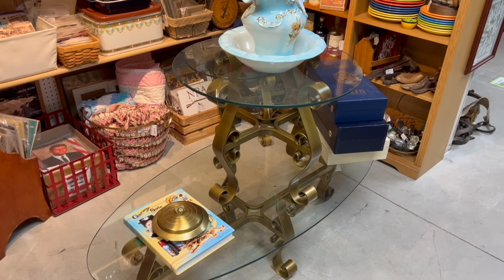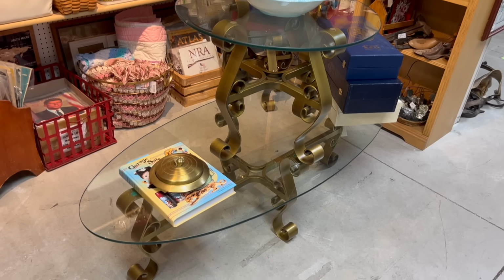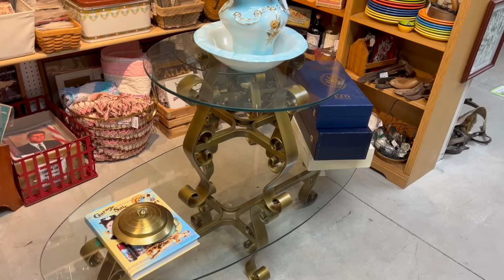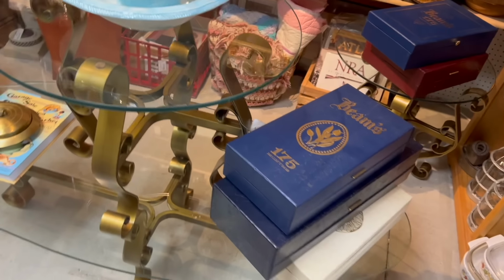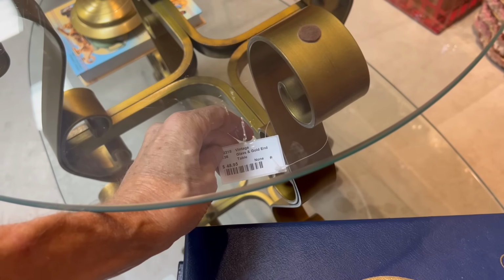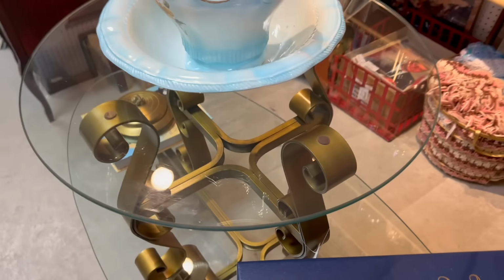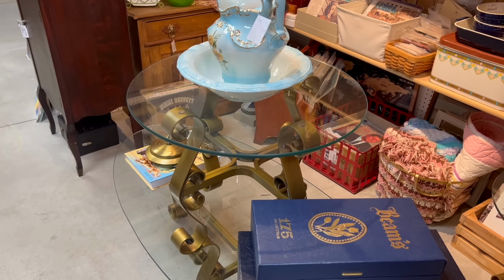When I think of 1970s brass, I think of tables like these with a little bit of ornate sculpting and oval and round tops. These seem to be in pretty good shape overall, and let's see what the price is. Only $48.95 for the smaller one. I would probably take that with me if I had more room in the van.